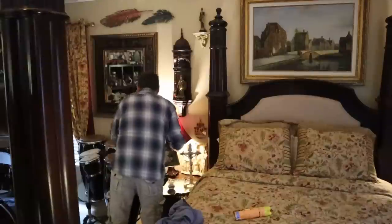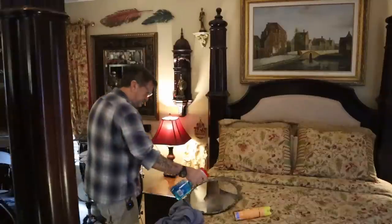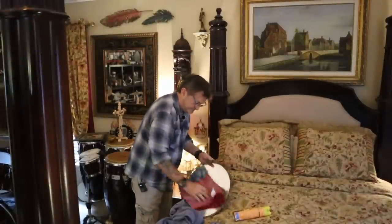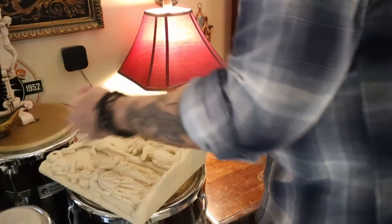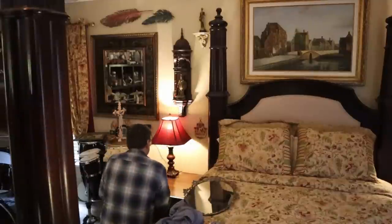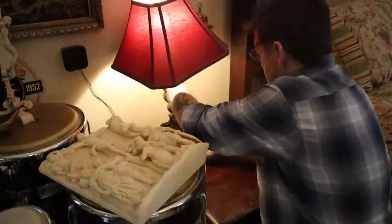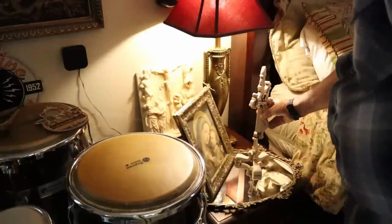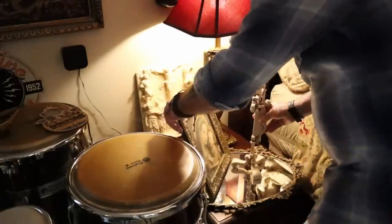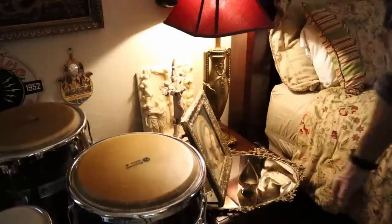Now we got to go over to the other side. Okay, now we got to move some things temporarily, and we're going to clean. One heavy freeze. Well, we're almost back to normal. Alrighty, back to normal.